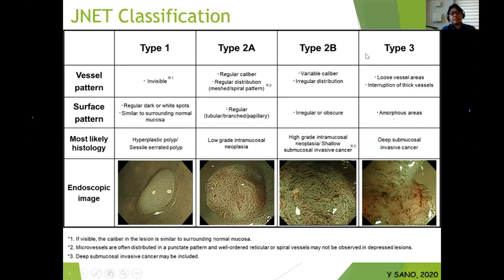Compared with type 1, in type 3 the vessels are sometimes loose or lost, and the surface is amorphous. There is no surface pattern. It correlates with deep submucosal invasive cancer, and the others are our targets for endoscopic treatment. In type 2A, the vessels are very regular and the surface pattern is also regular, tubular-like, branch-like, or oval-like. It correlates with low-grade adenoma.